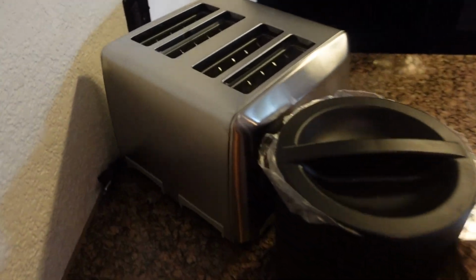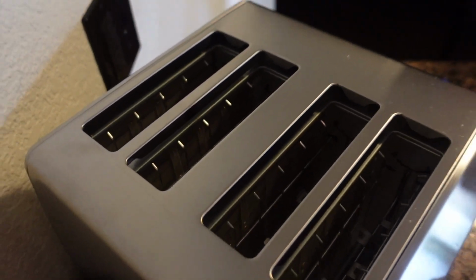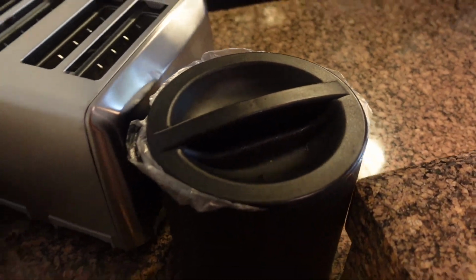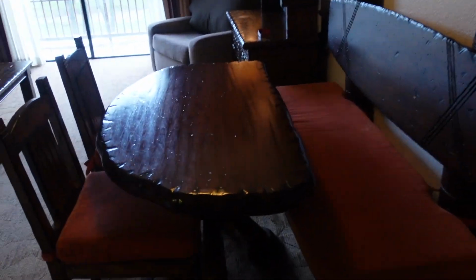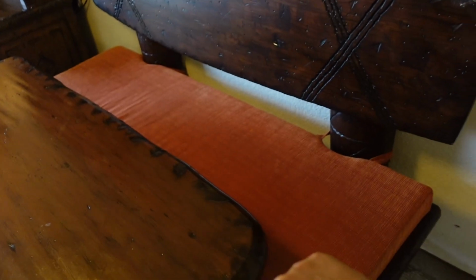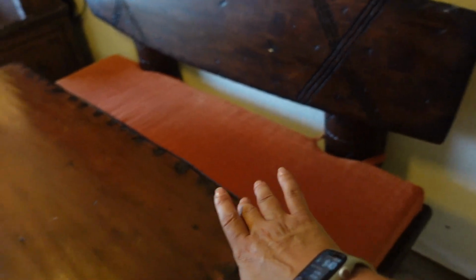Toaster. Yeah. 4 slots. Yeah, that's very nice. Another little ice thing. There's a bar here, which is nice, and it comes with 2 stools. A little table here with a bench that could seat at least 3, maybe 4 people. 2 chairs. It could seat 4 if you have children. Yeah, it could if they want crowded.